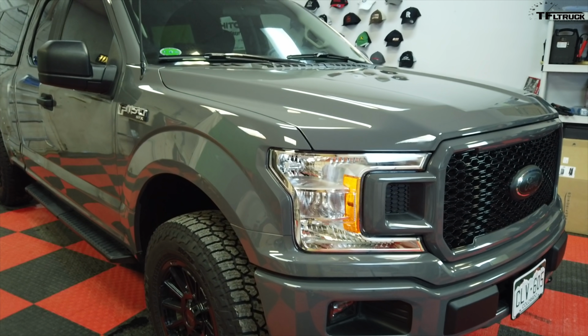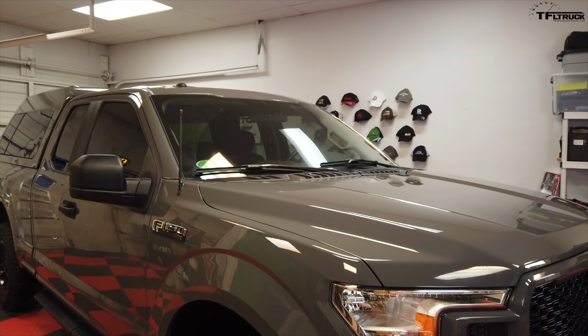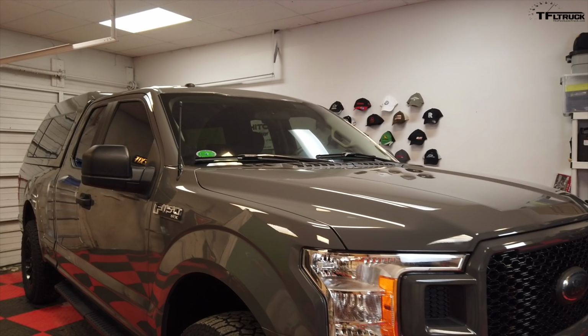And I love the color. That's a unique color. What's it called? It's Leadfoot Gray. Yeah, it was 2018. They stopped making it. They got some other gray now, but it's not this color. This is by far my favorite color.